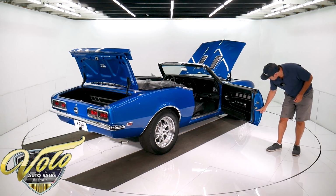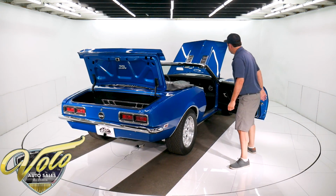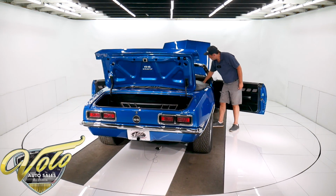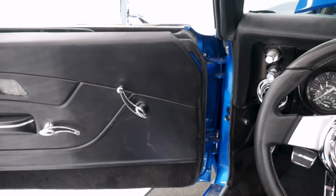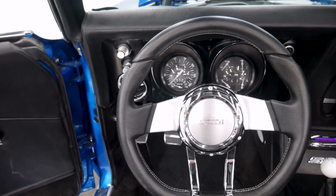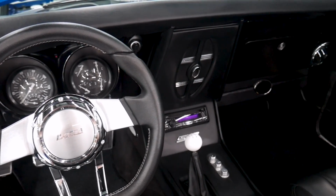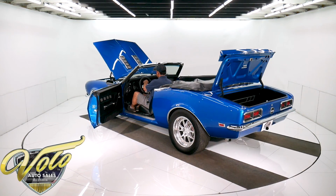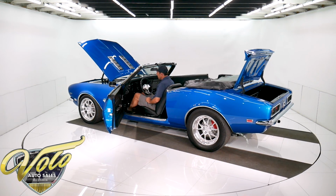Look at the jambs. Look at the hardware, the sticker. Sill plates are shiny. The dash is wrapped in leather and stitched. Really cool center section. That's where the speaker is. I've never seen that before. Whoever did the interior did a great job. Really nice deluxe steering wheel. I tell you what, these seats are comfortable too. Custom set of gauges. Modern stereo.